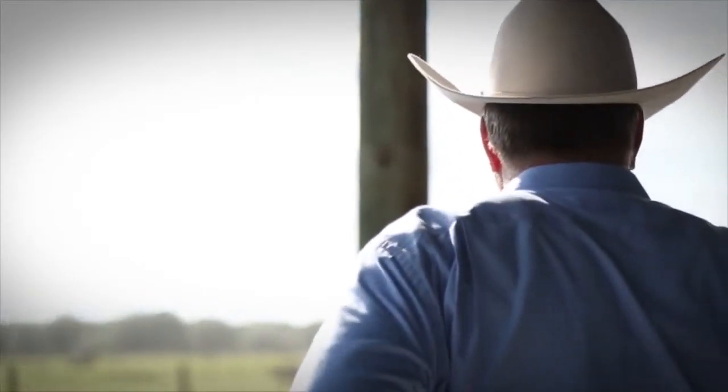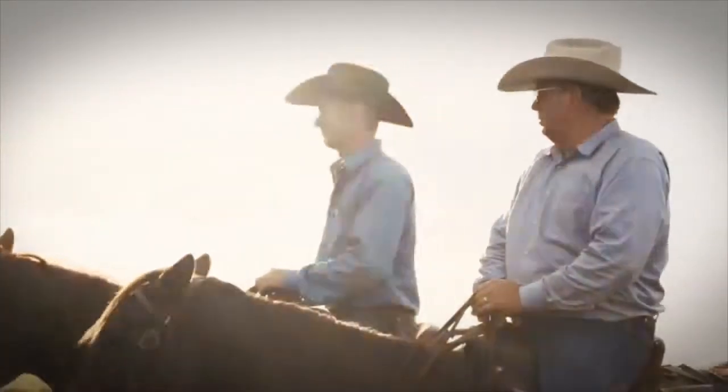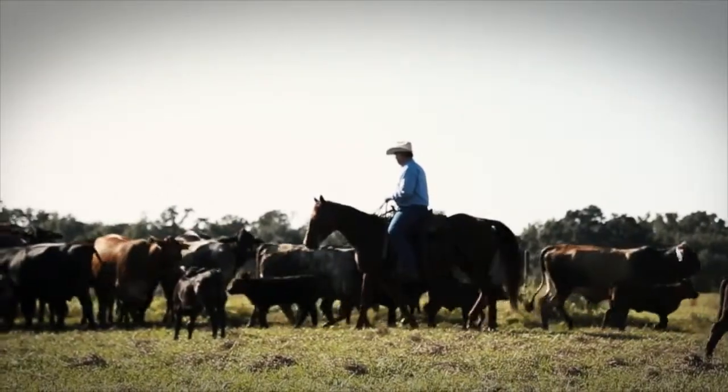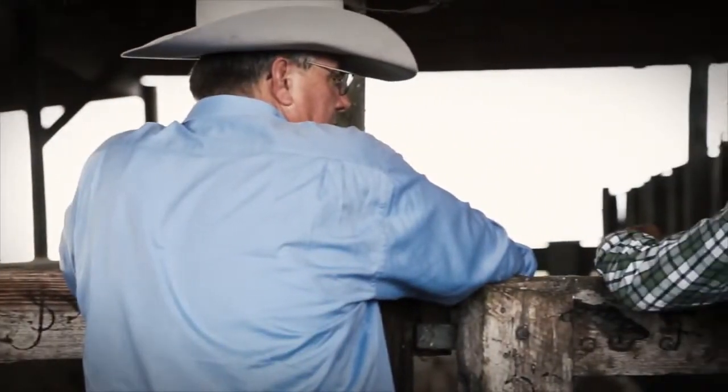It must be an inherited trait, because I have never wanted to do anything other than be in the cattle business. And it's interesting, as I have grandchildren now, little bitty ones. All they want to do is go to the barn, swing a rope, and be a cowboy. It's a lifestyle that we have, the way we make a living, obviously. But it's really more than that. It gives us the opportunity as a family to work together and enjoy each other's company and make a living at the same time.